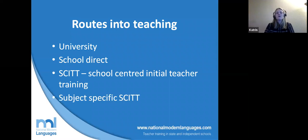Now, in this sense, we are completely different as the National Modern Languages SCITT. We were the first subject-specific SCITT created, so we only focus on languages and work on a national level, while the traditional SCITTs just work on a local level. And there's only one other subject-specific SCITT in this country, which was founded the year after us, which is the Maths and Physics SCITT.